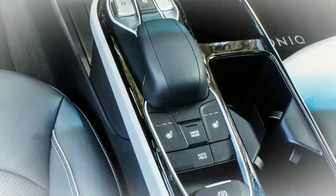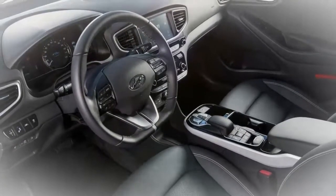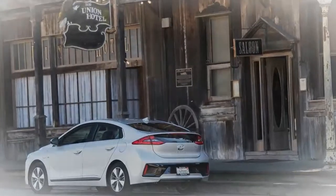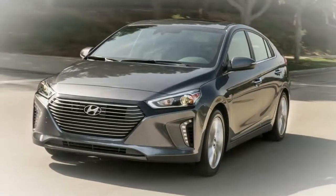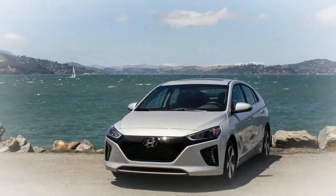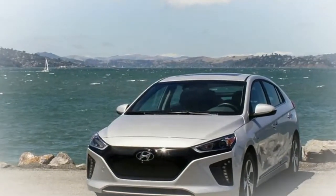Each model is fairly well equipped with a 7.0-inch touchscreen with Apple CarPlay and Android Auto compatibility. The SEL trim level is our pick of the pack with heated front seats, power adjustable driver's seat, a 7.0-inch digital instrument cluster, and standard active safety features including automatic emergency braking.